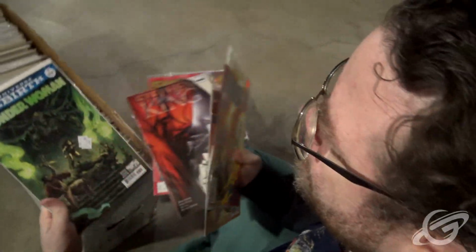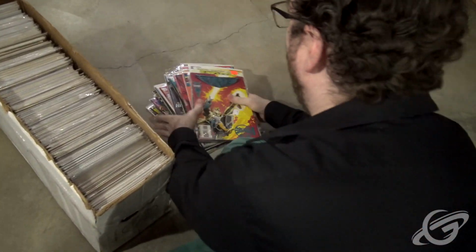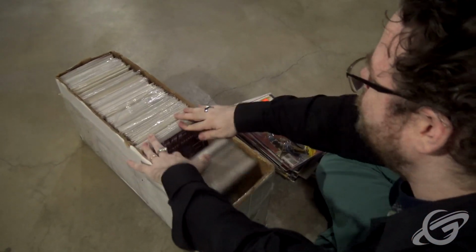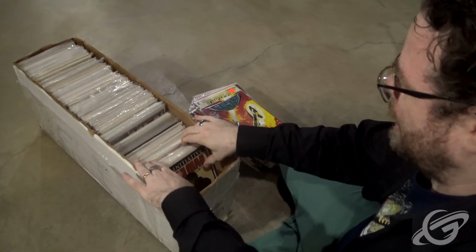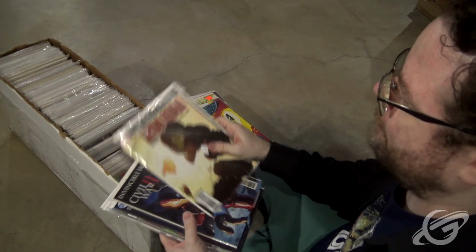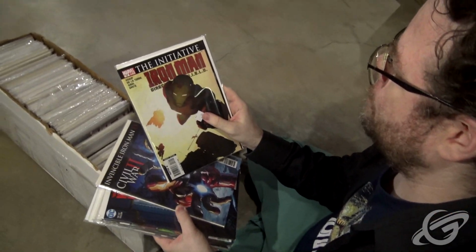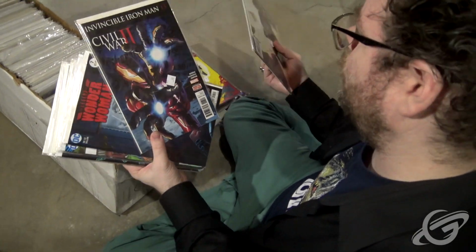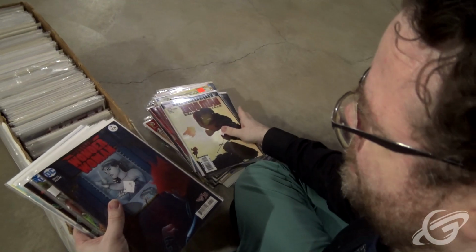Some Dark Tower. Quite an assortment here already. Just this stack, a big variety of different titles. I will definitely, if the rest of this box continues to look like this, buy from this seller again. Iron Man, Director of S.H.I.E.L.D., Civil War II. Boo! Civil War II! Well, I mean, Invincible Iron Man, but, you know, tying into that.